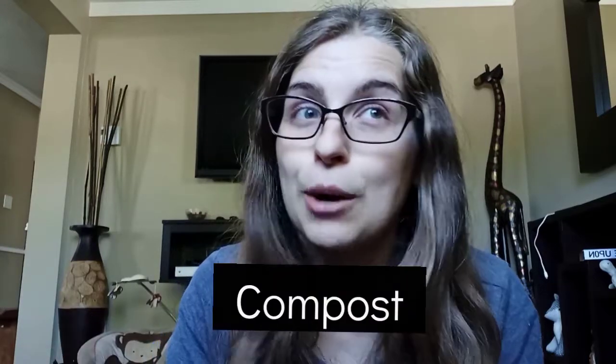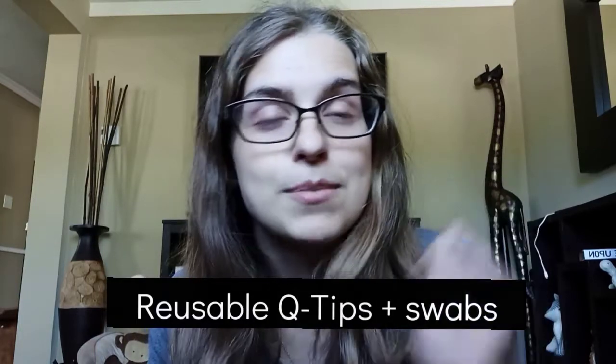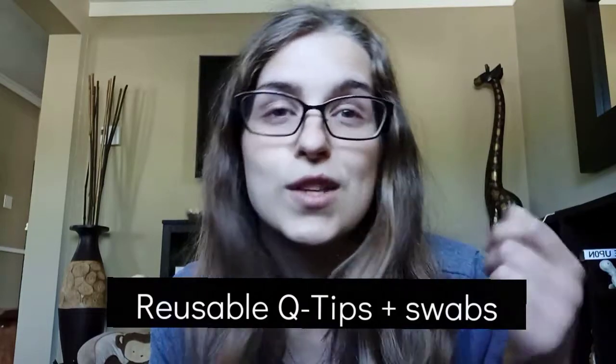And the last category is the general ways that you can reduce your waste in your household. This doesn't just apply to baby, this applies to mom and dad and the household in general. So instead of putting your food peels and all of that in the garbage, you can compost. Instead of using disposable Q-tips and disposable cotton swabs, you can use reusable Q-tips. There's silicone ones, wood ones. We use the wood ones.